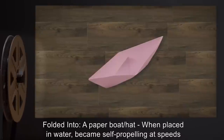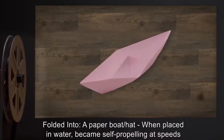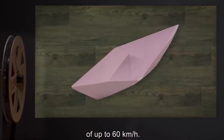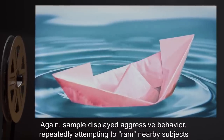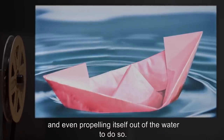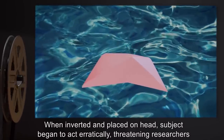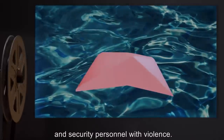Folded into a paper boat/hat, when placed in water, became self-propelling at speeds of up to 60 kilometers an hour. Again, Sample displayed aggressive behavior, repeatedly attempting to ram nearby subjects, and even propelling itself out of the water to do so. When inverted and placed on head, subject began to act erratically, threatening researchers and security personnel with violence.